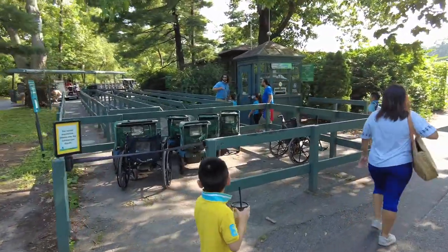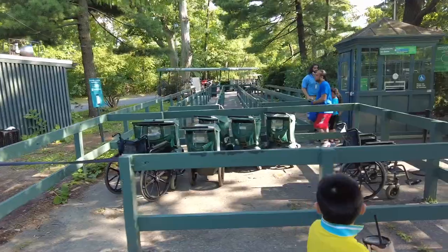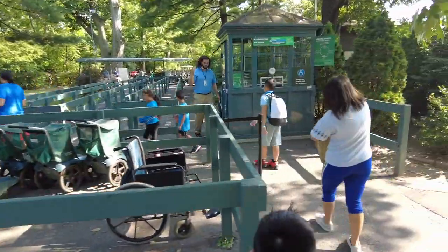Woo! I think that's the last call for the shuttle. Good thing we are here. Right on time.